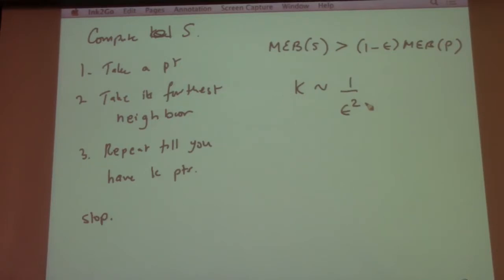And I want you to think for a minute about how shocking this result is. It does not depend on n at all. This is not square root n or log n or whatever. It does not depend on n. And even worse, or better, it does not depend on d. It does not depend on the dimensionality of the space. You could be in 2 dimensions or 100 dimensions or 1,000 dimensions. I don't care. This bound will work.